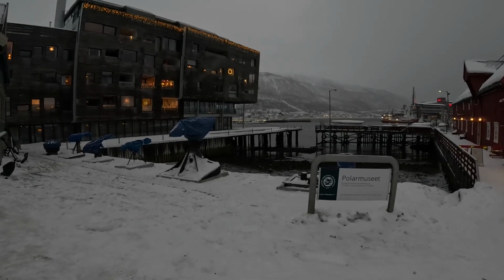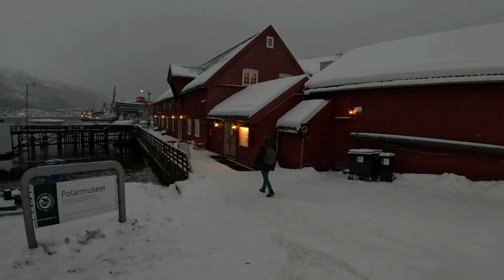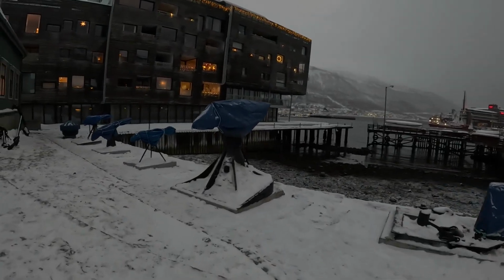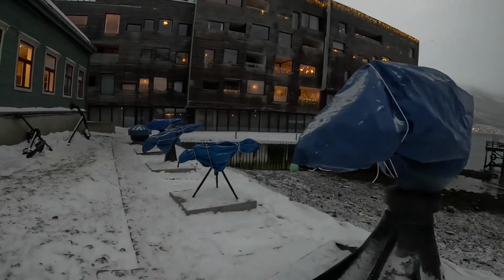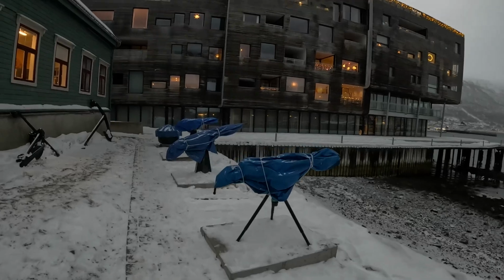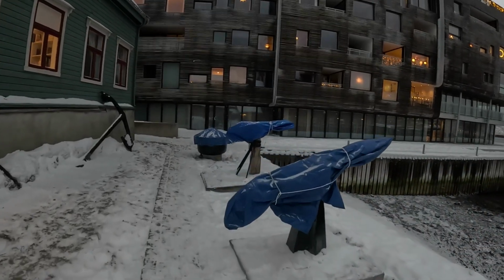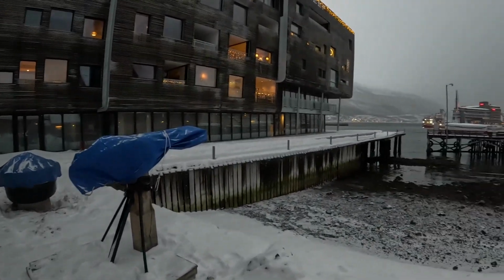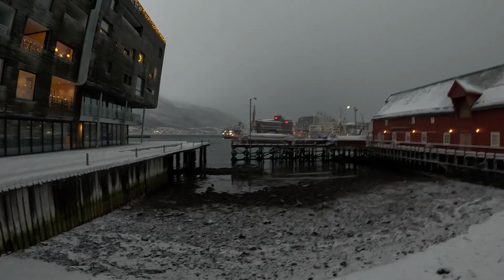We're now at the Polar Museum. We're not going to go in, but it is that building there. But looks like we've found an interesting selection of harpoons, all covered up, but quite clearly harpoons. So these things may have killed a couple of whales at some point. A little bit grisly, but we still have this very nice view out across the sea.